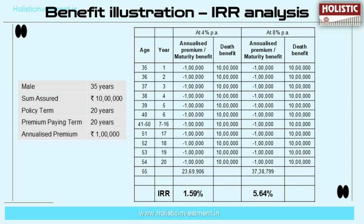At a 4% return scenario, the fund value is 23.69 lakhs, providing an internal rate of return of 1.59%, which is lower than a standard savings account interest rate. At an 8% return scenario, the fund value is 37.38 lakhs with an IRR of 5.64%, which is less than what you would have earned from a fixed deposit. Although the SBI Life Smart Scholar Plus is a long-term investment over 20 years, its returns do not outpace inflation, leading to a shortfall in the required corpus. Consequently, this plan may not be the best option for achieving your financial goals for your children.